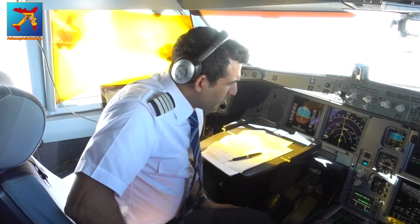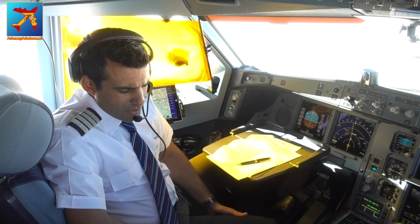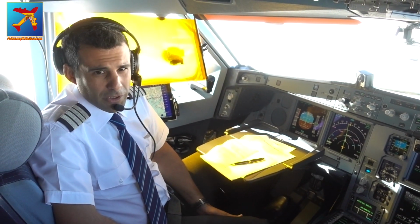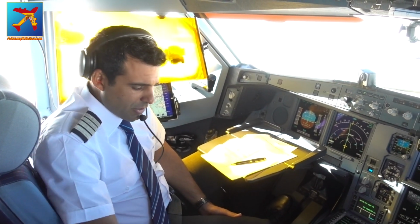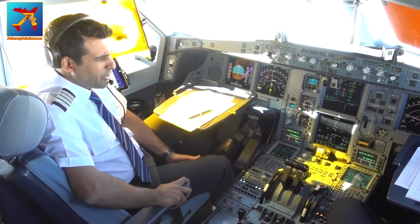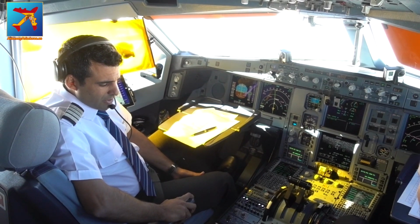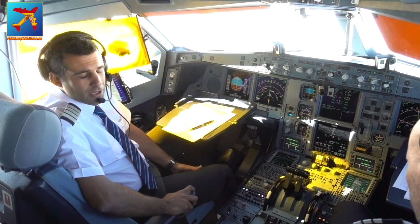Yeah, we are now overhead Shanwick FIR, and we have not really VHF or HF communication. We are communicating with the controllers down there in Shanwick via ARCOS. So we have our box. We can put all our requests, either vertical or lateral requests, speeds, and deviation requests into our ARCOS system, and within a couple of seconds we get the answer from Shanwick.